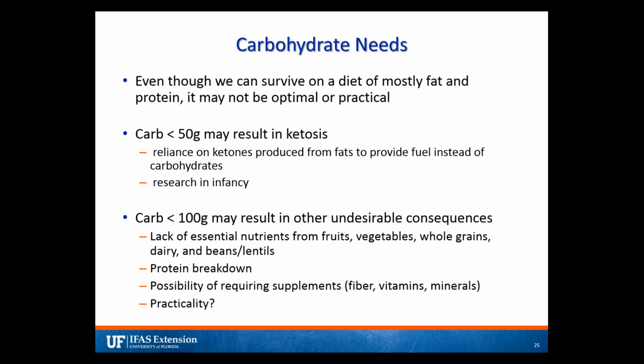The other thing is that if you're not getting enough carbohydrate, your body can actually break down protein, if you're not consuming enough protein either. And that means it can actually pull from your muscle stores. Finally, you may require supplements if you're not giving yourself enough carbohydrate. You may need to supplement with fiber as well as different vitamins and minerals. And lastly, and I think probably most importantly, is the practicality of it. Being on a very low or no carbohydrate diet is really not practical for most people.